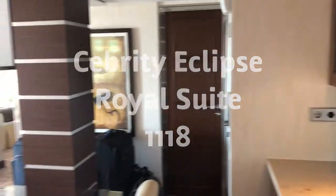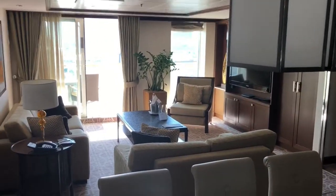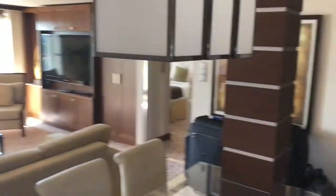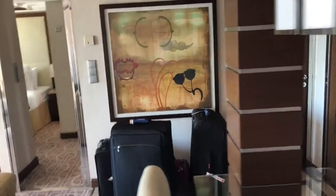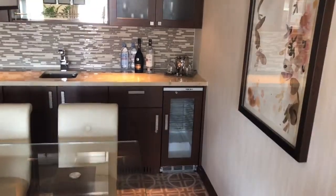Welcome to the Royal Suite on the Celebrity Eclipse. This is room 1118, on deck 10. I am currently standing in the living room. For time perspective, this is November 26th, 2017. We are going on a 14-night Southern Caribbean cruise.